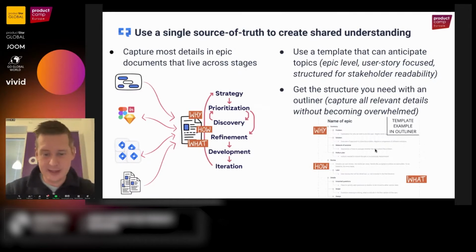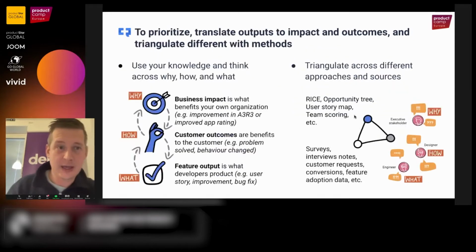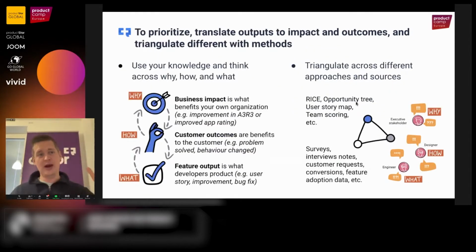Okay, then the next one is, so now you have started with why, you did all your research, you have a discussion with user stories, and you come down and you have a document that encapsulates each epic very clearly. Now, prioritization is one of the most important things that product managers do. And this is all the pre-work that you did to be able to do the right prioritization.